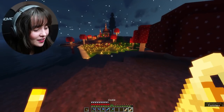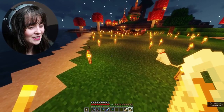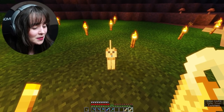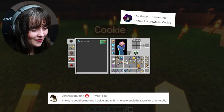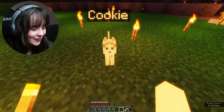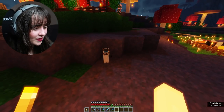Another little one that I found behind the scenes when I was just doing a bit of trading is this one right here, who is going to be named Cookie, and I'm going to give them a brown collar because I think that's very fitting. You're so cute, Cookie. Here you go, George. You're very cute, George. There you go.